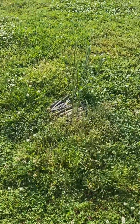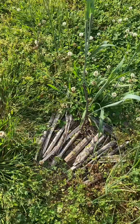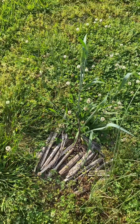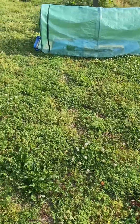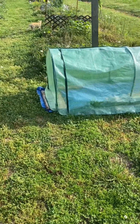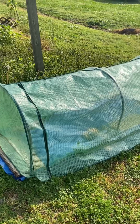And while we're back here, I'll show y'all my fig tree. This is my fig tree, but as y'all can see, it just looks like a stick. It has not come back yet this year. So I'm a little nervous about that. But hopefully he's just waking up a little late. This is my mini greenhouse. I just moved it back to the spot.